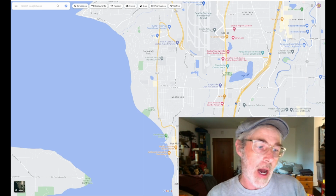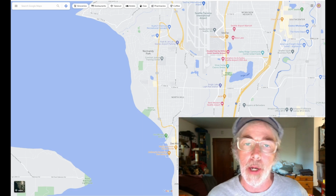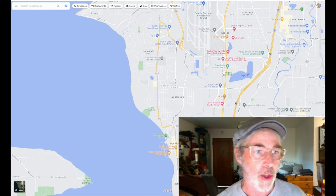So if you have the iPhone, I don't know what to tell you. I don't iPhone. I don't know what to tell you. But Google Maps, this is how you do the thing.